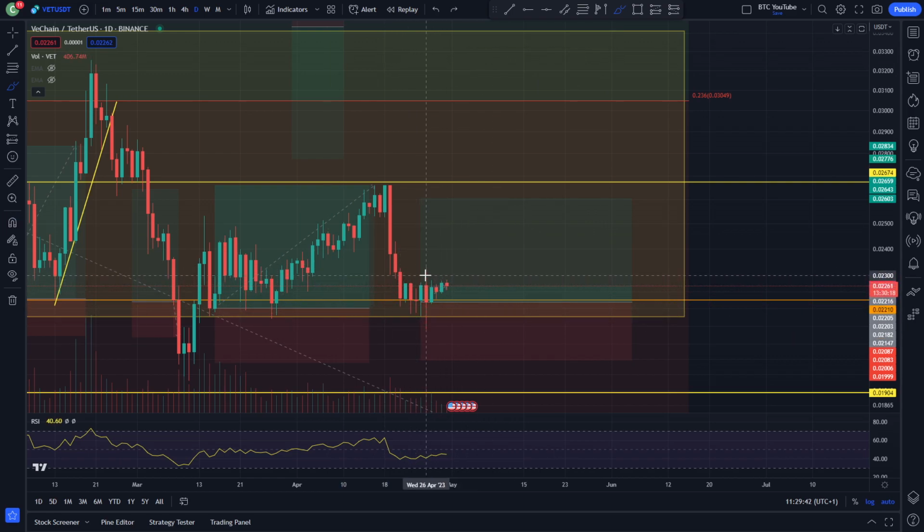Really looking like Vechain is not doing too much at the minute. Bitcoin also has low volume and volatility, and as a result, we have seen most altcoins right now are kind of flatlining, just chopping to the side, waiting to see what happens next in the markets. But I do think Bitcoin is looking very, very strong at the minute. It's probably going to take another leg to the upside pretty soon, in my opinion, that is.